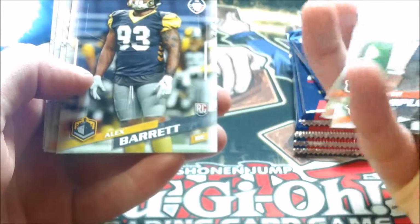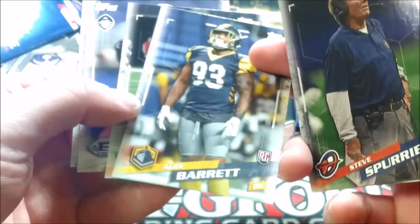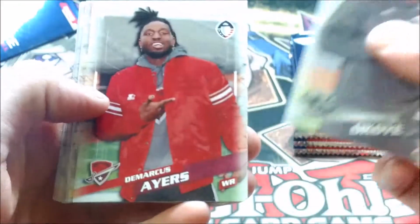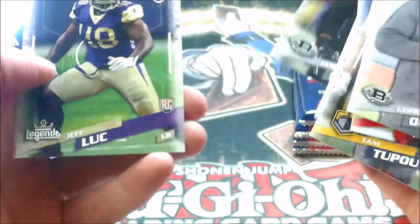Alex Barrett, that was a pretty good defensive end within the AAF. He signed with the team, and he actually has a decent shot of being able to get some play time. Alright, so no one too special in that pack, it didn't look like.